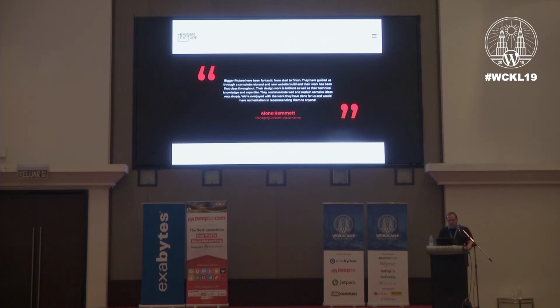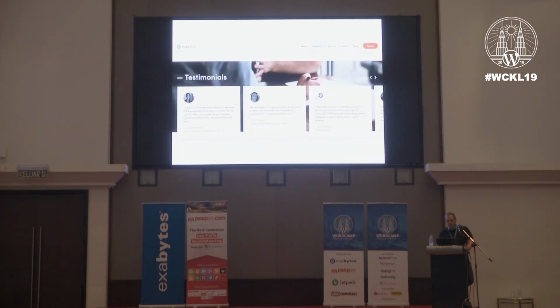So one example, an agency called Bigger Picture. They basically just have a really large one here. I think there's no slider on it, but it loads at random. So I think they have 4 or 5 that come up. So you can present it this way. You can present it where there's 3 or 4 through a slider.